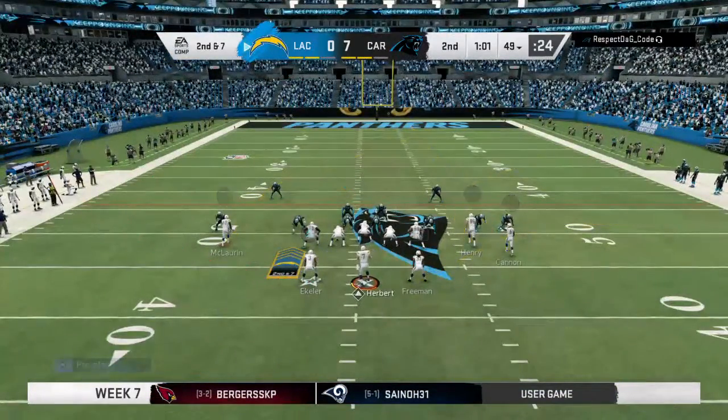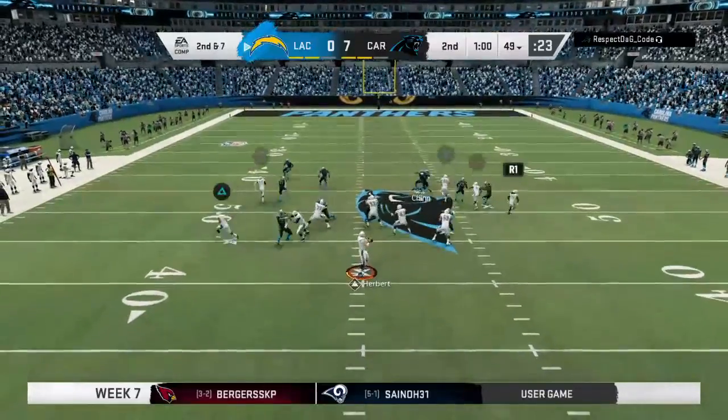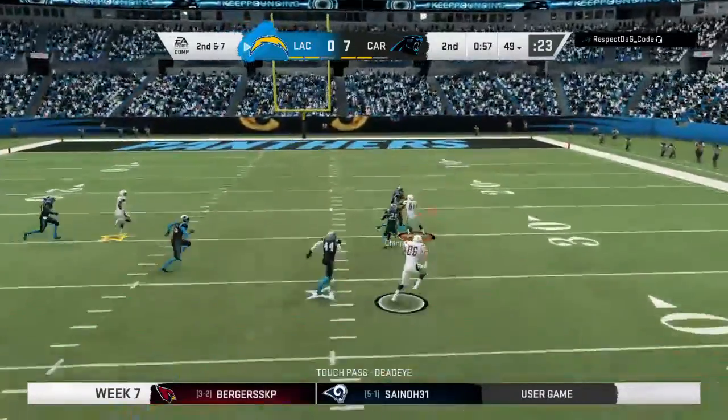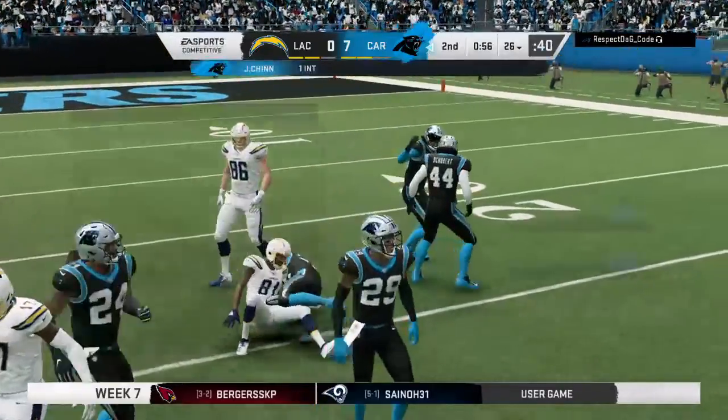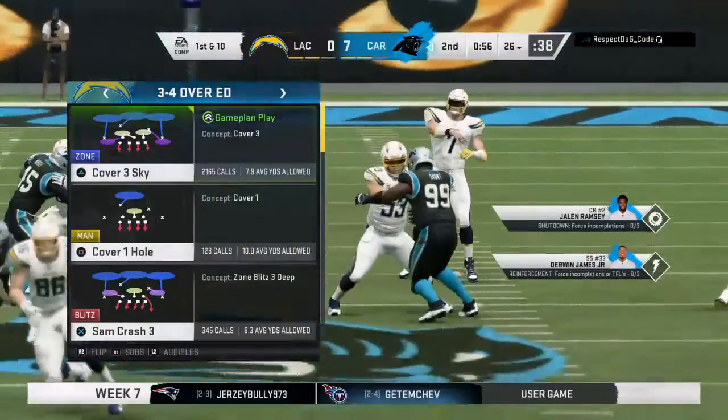Hey, team 6. Team 6. Here's a 2nd and 7. And for the 3rd time here in this half, it's intercepted. Picked off near the 26.